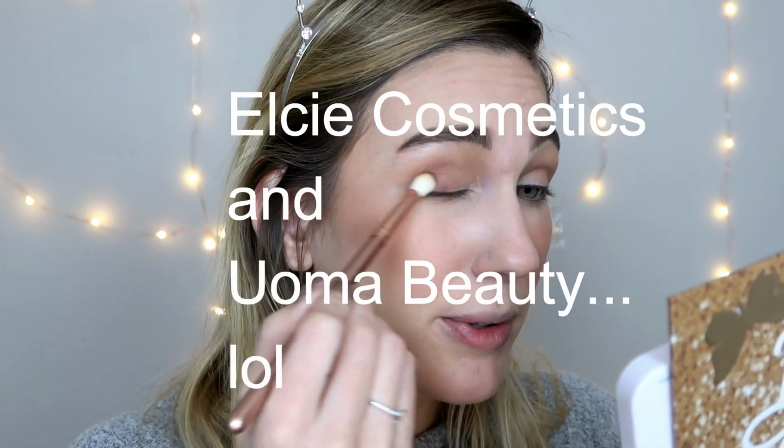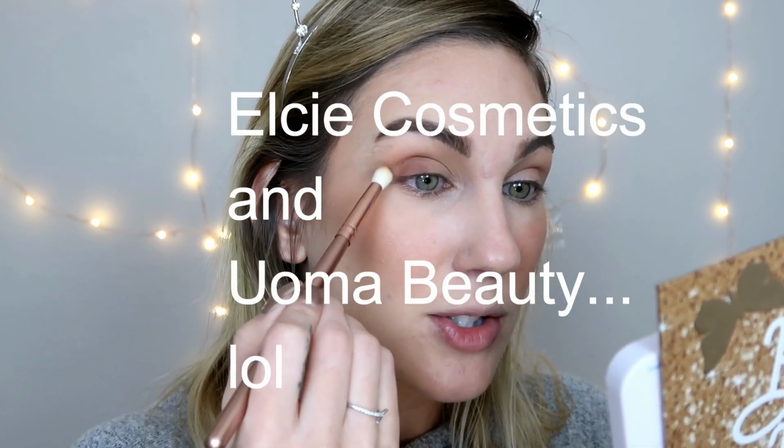So LC Beauty and Oma Cosmetics, those were some brands that came into Ulta Beauty that I tried. It was fun to see brands that came into Ulta Beauty and Sephora. I feel like both had quite a few new brands come in, but especially Ulta Beauty, I feel like they started to carry a lot of brands, which was pretty cool.